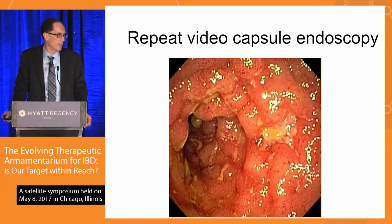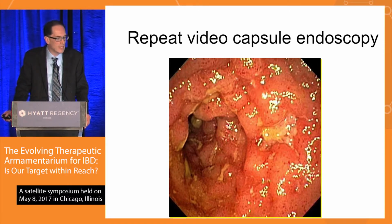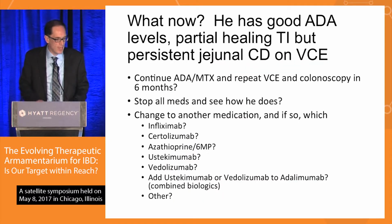So I think Gil's point is, don't rest if you're seeing better disease but he's still anemic. So the capsule shows you that. So, all right, Marla, now what?